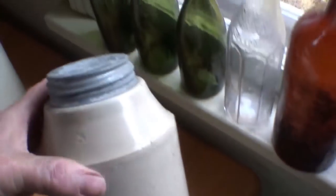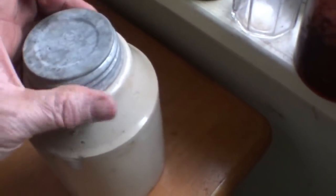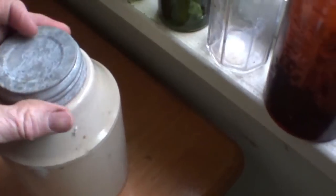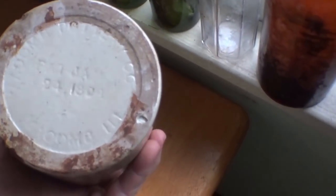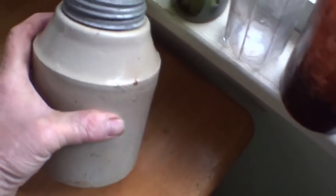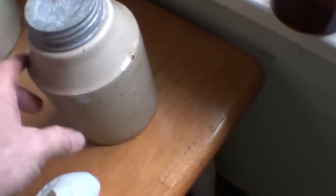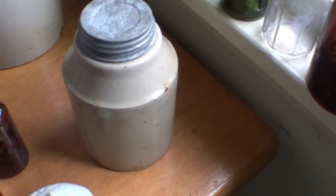This was one of our better finds. I put a lid on it. You can see it takes a zinc lid, but it is a threaded collar on that one. Well, I can't get it off. It's tight there. But anyway, Macomb Pottery Company, patented January 24th, 1899, Macomb, Illinois. And that's a real nice one. Real nice, just solid white with the roof shoulders there. And that's probably worth about $45.